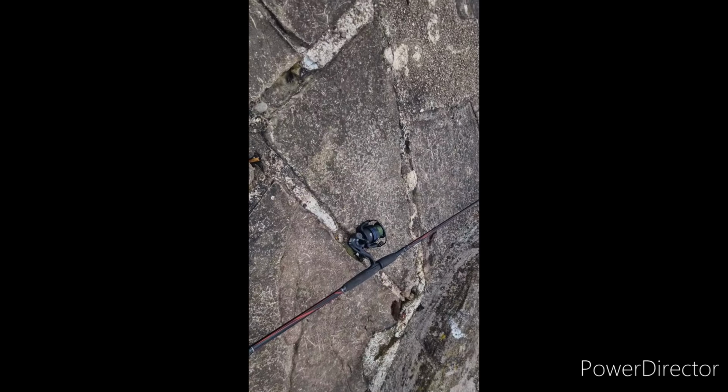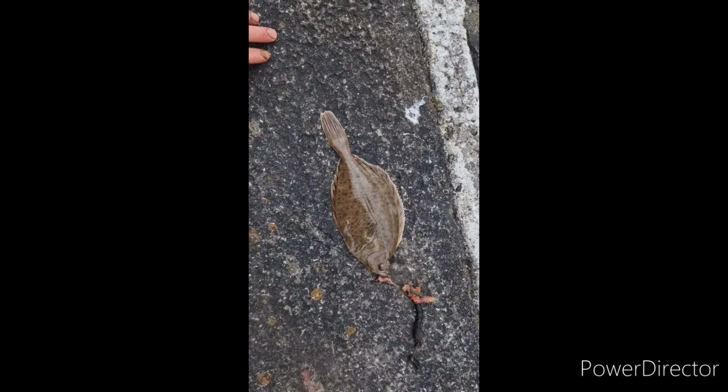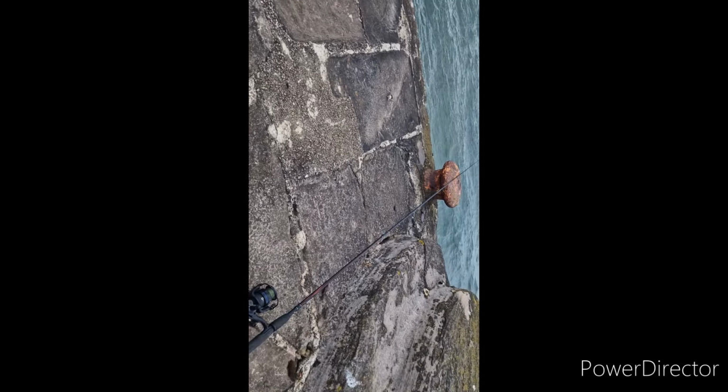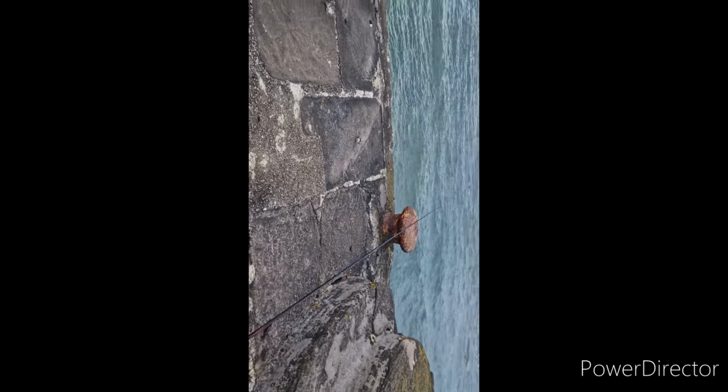Last cast now, this is my last cast, because I told my missus I'll be home for about 3:15. It's 2:30 now, so this is my last cast. So hopefully we'll get something else on the last cast as well. So we'll catch you in a bit, guys.